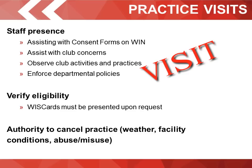Staff may occasionally visit your practices to help with consent forms on WIN, assist with any club concerns, generally observe your club activities and practices, and enforce our departmental policies. They will also verify eligibility and ask for WIS cards to be presented to make sure that all members of your club are university students. We have the authority to cancel practice, whether it be for weather, facility conditions, or abuse or misuse.